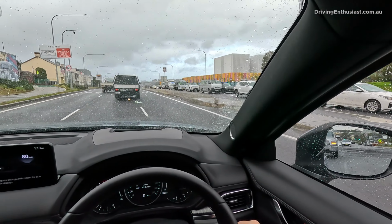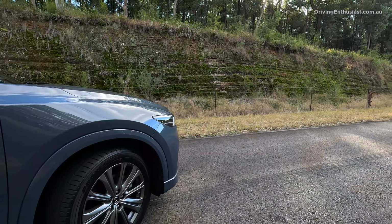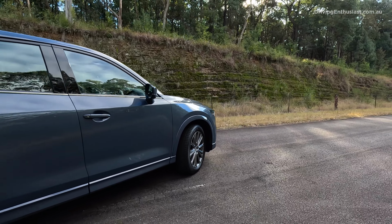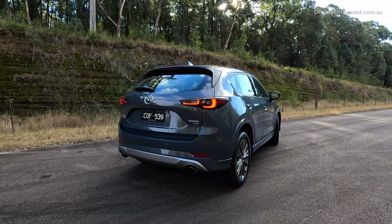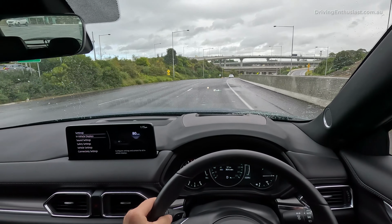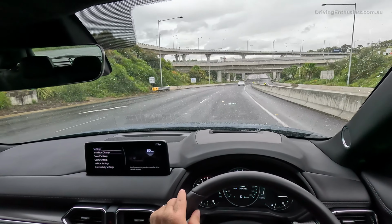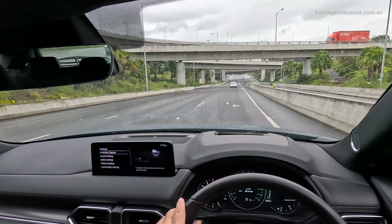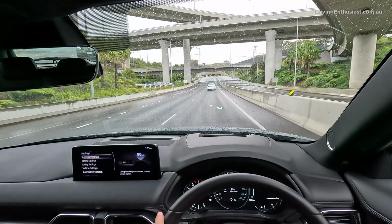This engine also powers the CX-9 large SUV, so in this midsizer, it has no problem at all. And 420 newton meters, that's a nice amount of torque for a four-cylinder. It's got a good enough response for overtaking. It picks up speed pretty easily. It does have a bit of a roaring, throaty note to it as well, although it does seem a little bit rough compared with some rivals.